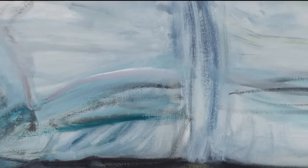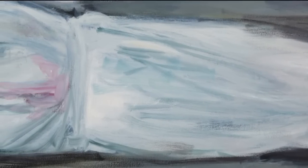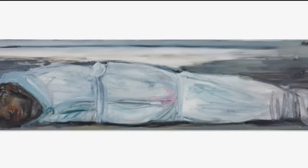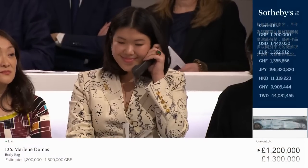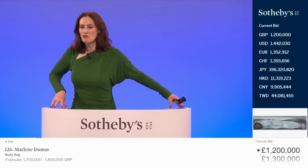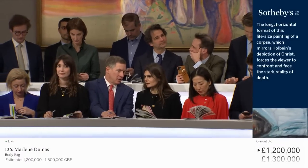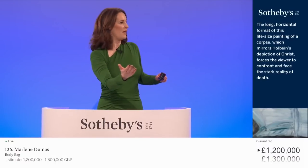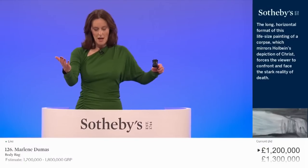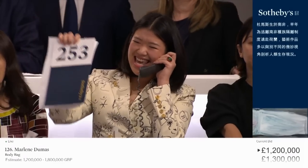And we start here at £950,000, £1 million, £1,100,000, £1,200,000. Nicole Ching at £1 million. Thank you. At £1 million for this extraordinary work by Dumas. At £1 million, any advance. At £1 million is with Nicole Ching. Any further advance on the Dumas? Otherwise, I'm selling, fair warning, hammers up, at £1,200,000. Sold. Many congratulations. 253 is the number.